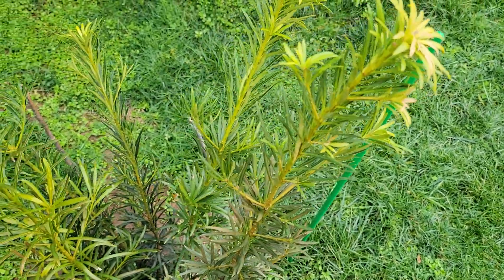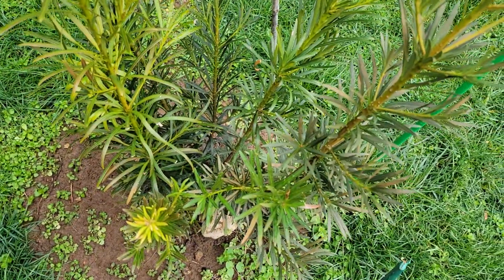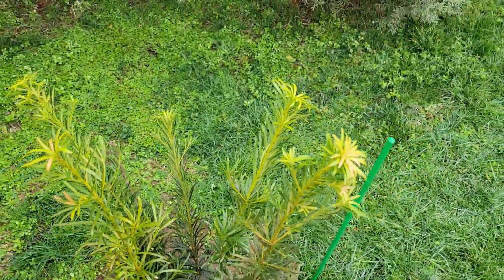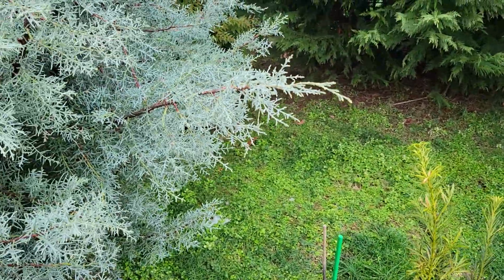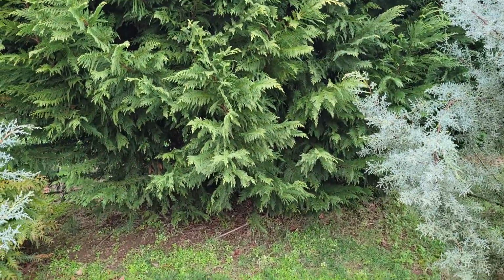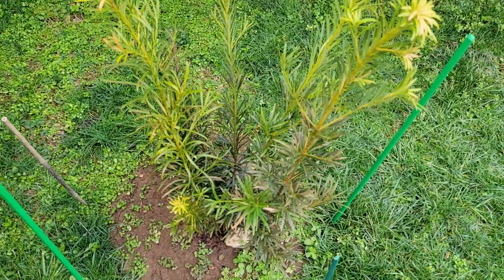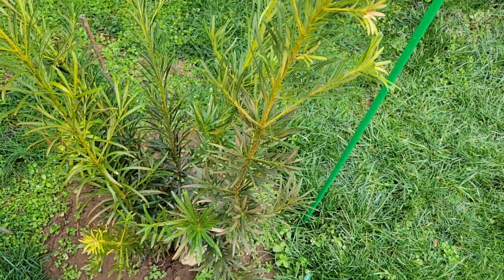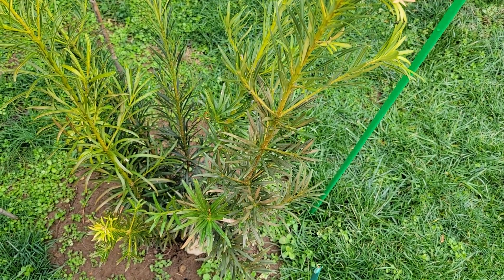But so far, I gotta say I'm impressed. It's taken less damage than I thought it would. It's in a fairly protected planting area. I've got Arizona cypress on either side of it and Leland cypress behind it. So it's kind of protected from the worst cold winds, but I'm still impressed with its performance.